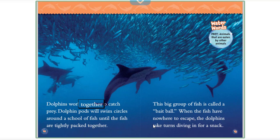Dolphins work together to catch prey. Dolphin pods will swim circles around a school of fish until the fish are tightly packed together. This big group of fish is called a bait ball. When the fish have nowhere to escape, the dolphins take turns diving in for a snack. Water words. Prey. Animals that are eaten by other animals.